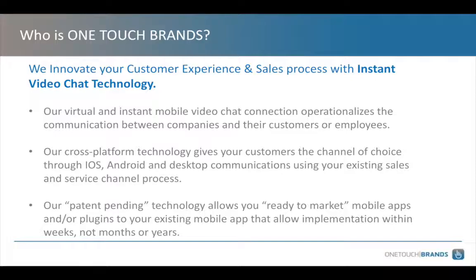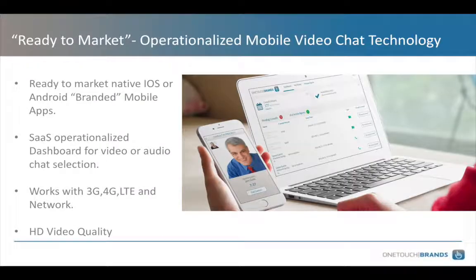Or you can use our plug and play SDK into any existing mobile app, which allows you to drop the video experience into anything that you have in your current mobile app. We have a SaaS-based dashboard for being able to accept the video sessions. The technology works not only on Wi-Fi, but as well as all the carrier networks, all the operating systems on Android and iPhone, and high-quality HD.